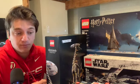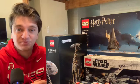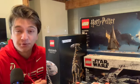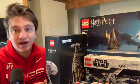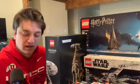And sometimes it's fine to just open and build a LEGO set. I don't do it too often just because I'd rather preserve them and help them increase in value. And they are pretty much always worth more as a sealed in-box set. But if you do want to open and build it, that can be a great way to be able to make a little bit of your money back while still being able to enjoy the set.